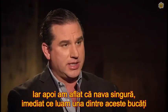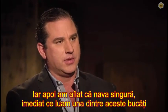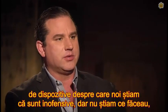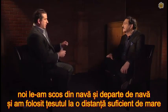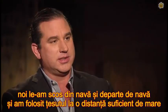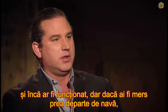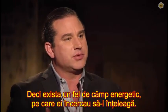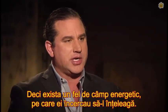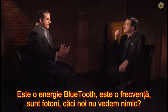And then we found out that the craft alone, once we took one of these pieces of devices that we knew was harmless, but we didn't know what it did, right, we took it out of the craft and away from the craft, and utilized the tissue within a certain amount of yards, it would still work. But if you went too far away from the craft, it wouldn't activate. So there was some sort of energy field that they were trying to figure out. What is that? Is that a Bluetooth energy? Is it a frequency? Is it photons?